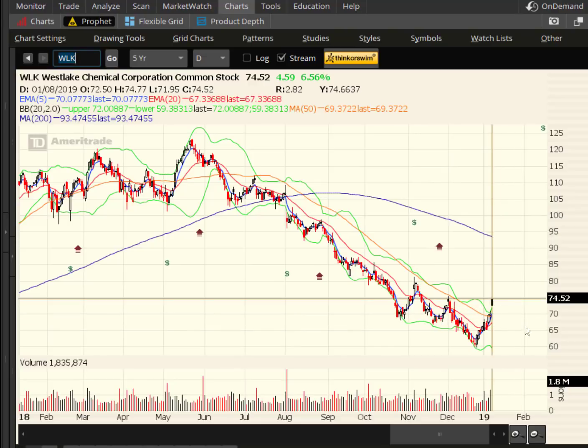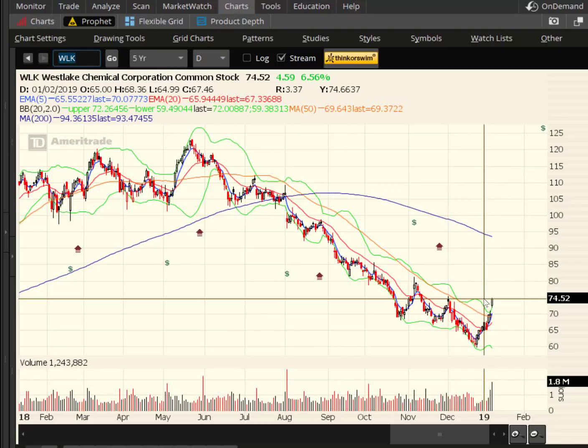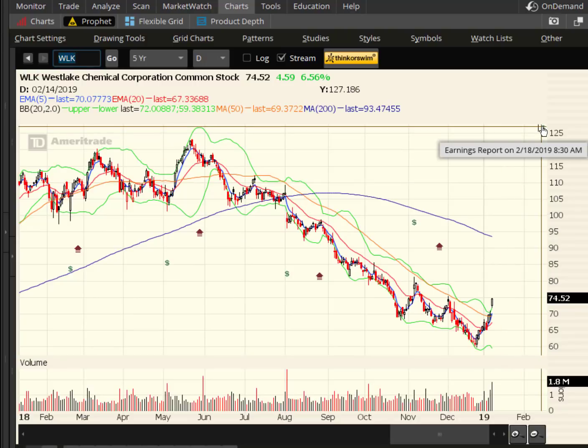Well, look what happened today. Gapped up, closed at the highs of the day. The black volume bars are the up days. That's coming in. You're already testing this high. The next major resistance point, you might as well call it the 200-day. That's low 90s. We're in the mid 70s. $17, $18 potentially higher. There is an earnings report coming up, but that's a month away.